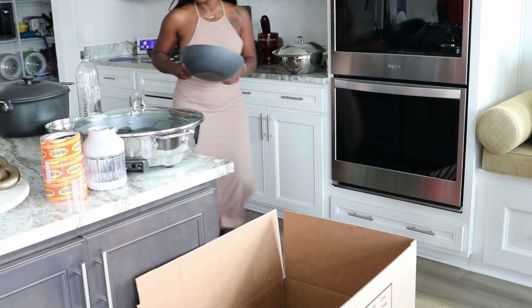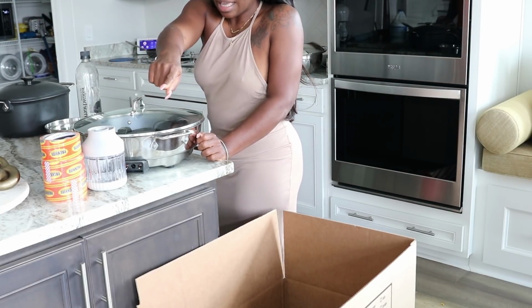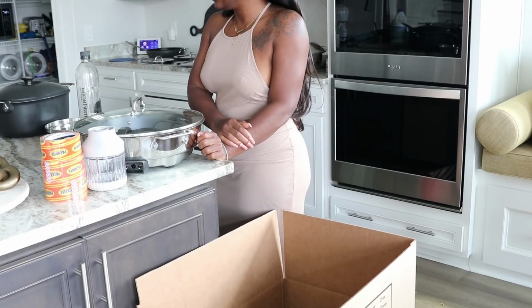This one, because I have an All-Clad. Okay, so what's inside the box right there? Nothing. You want to use that box? I just want to make sure that I give you lids also.